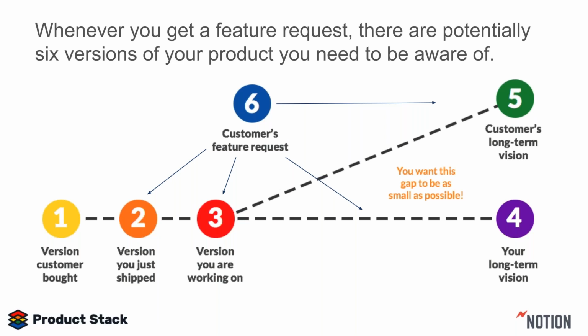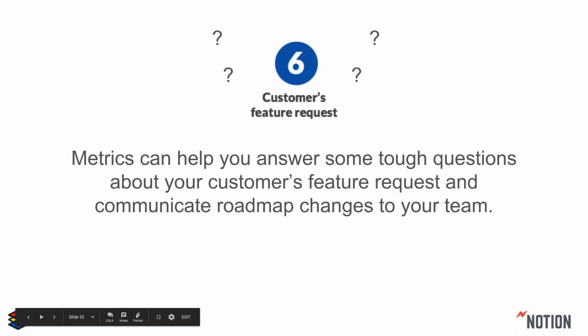when a feature request does come in, of trying to decide where that fits. What version of the product are they actually talking about? Is this feature request the result of a bug in something we just shipped, or maybe a feature that no one really thought about until we introduced some new ability? Is that going to take us off course, or does it align with what we're doing? So I'm going to walk through a couple examples of metrics you can be tracking that will help you answer that question of where this feature request really fits.